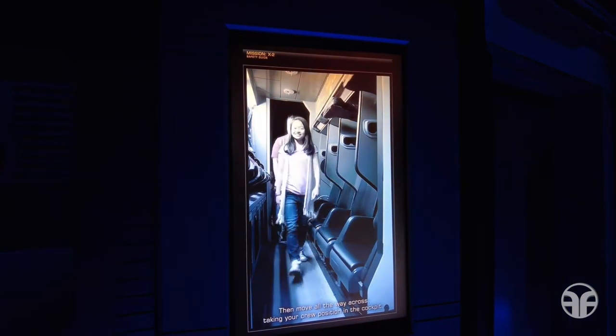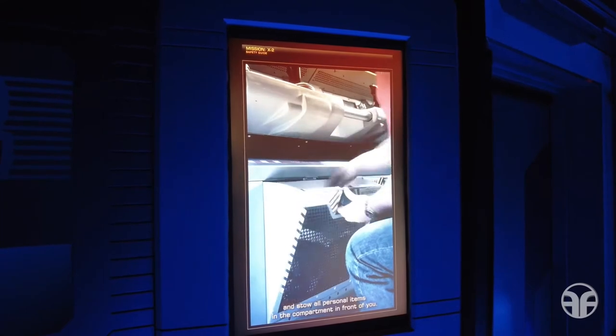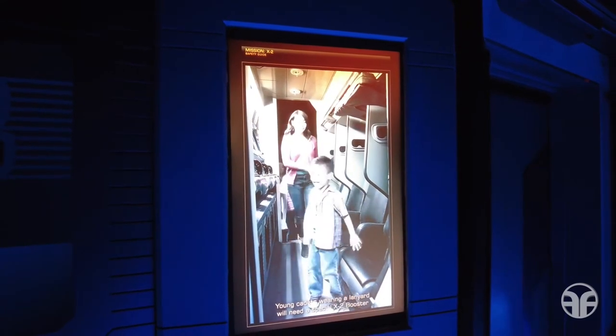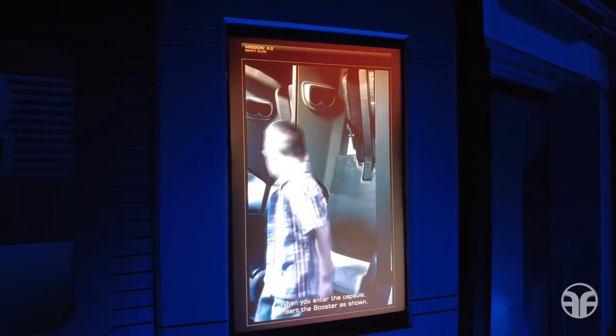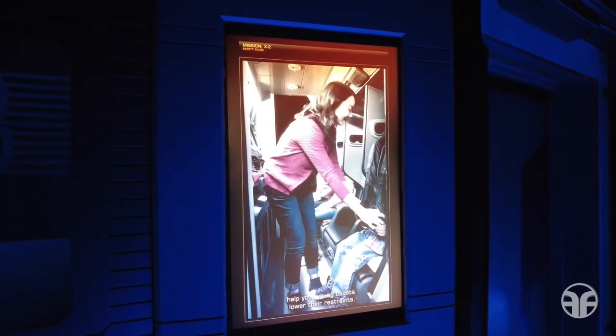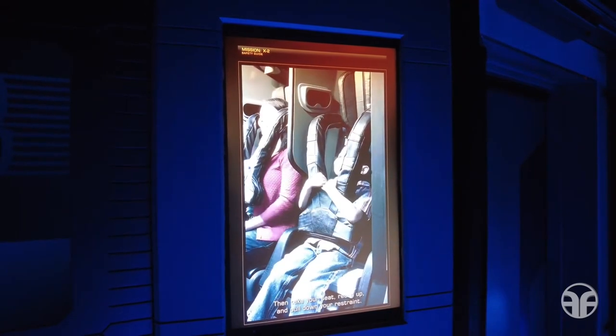When the flight bay doors open, follow the markings on the floor to your capsule. Then move all the way across, taking your crew position in the cockpit, and stow all personal items in the compartment in front of you. Young cadets wearing a lanyard will need a special X2 booster to train for this mission. When you enter the capsule, insert the booster as shown. Once you have secured all cargo, help your young cadets lower their restraints. Then take your seat, reach up, and pull down your restraint.